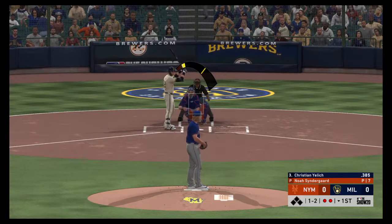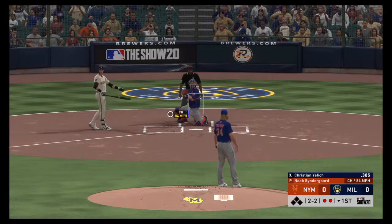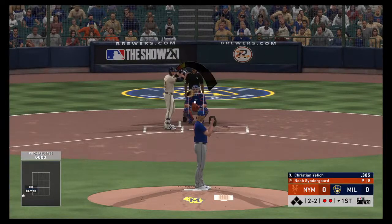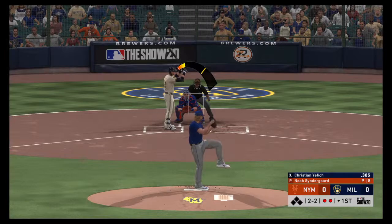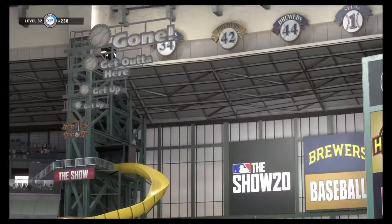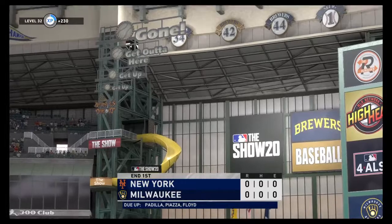The 1-2. Misses, ball 2. The 2-2 is taken high, but for a called strike 3. Brewers come up empty in the first. We've played an inning in Milwaukee. No score on the show.